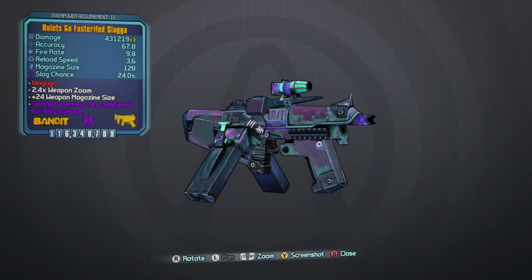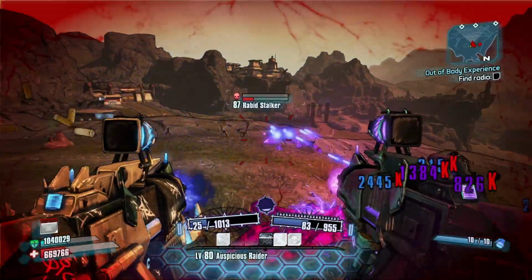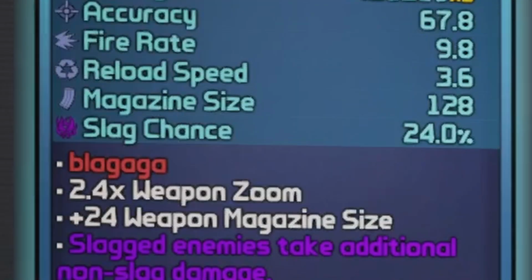We then have the Slagger, which is actually incredibly good. It's an SMG with a very high bullet spread and fire rate, along with it always dropping with the slag element and having the highest slag chance of any gun in the game.